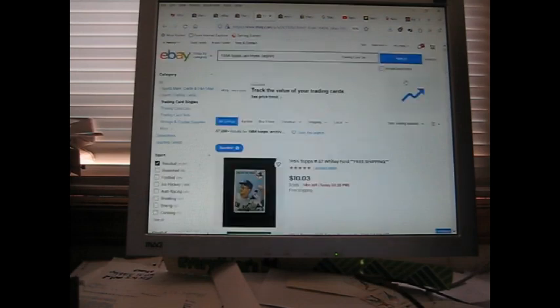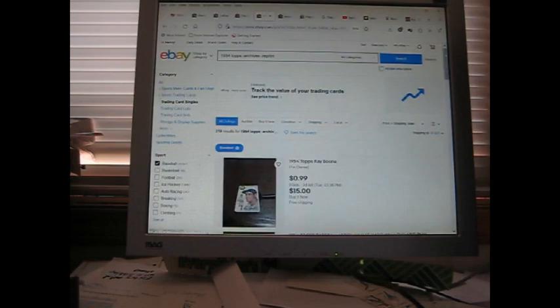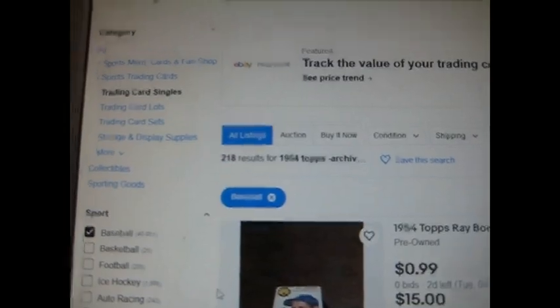Okay, now let's go to lowest price here. Again, all I wanted to do is see if I can find a couple cards that were in almost okay condition that I can add to my collection. Now see, look at this. Bite me, eBay. 218 results. What the f***?